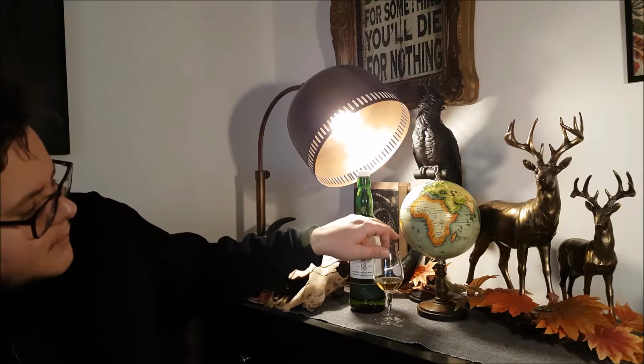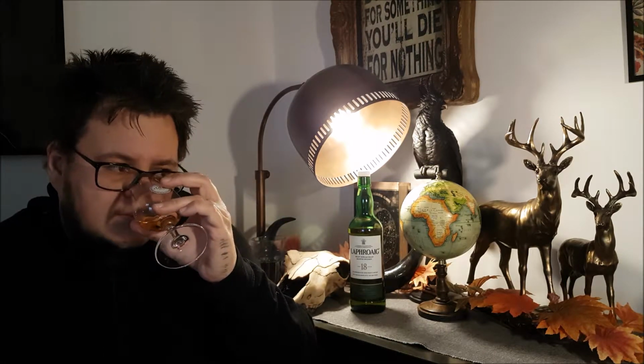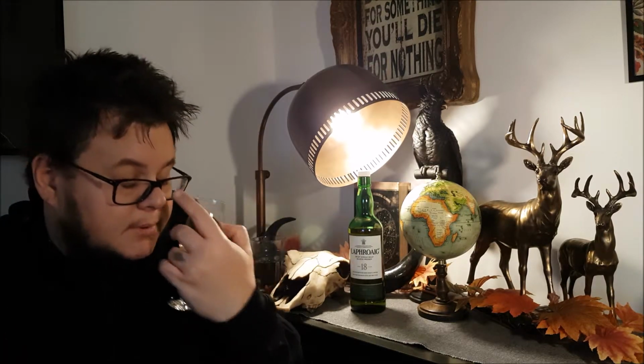Anyway, as far as I know, and I read somewhere, I think this one was matured solely in bourbon casks. I could be wrong. But anyway, let's get into the nose. This one has been sitting here for quite some time to open up.